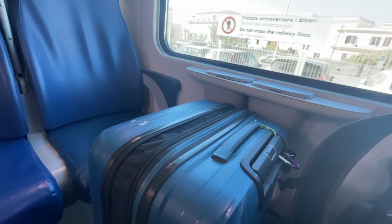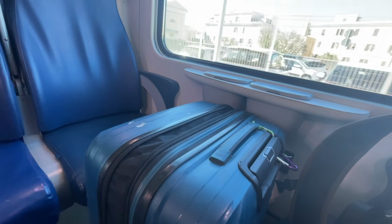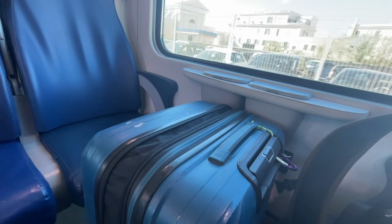If there's no overhead rack to store your bags, or if your bags won't fit up there, then you basically have to keep them close to you. And if the train does get fuller, then a lot of times people move with their bags to like the door area of the train so that people can sit and you're not blocking a bunch of seats with your bags.